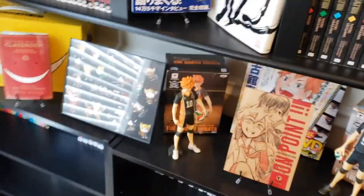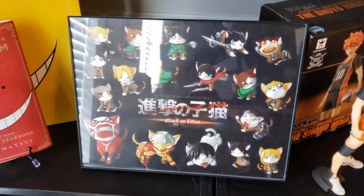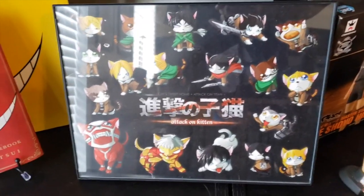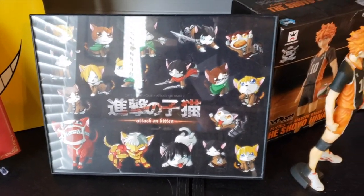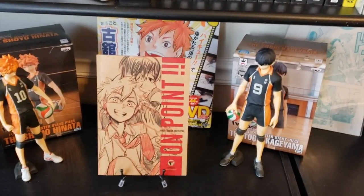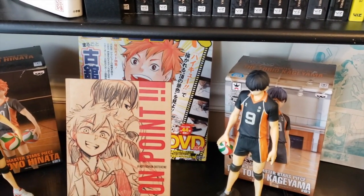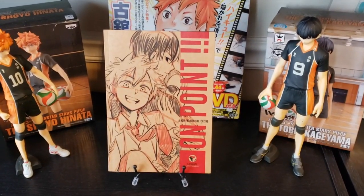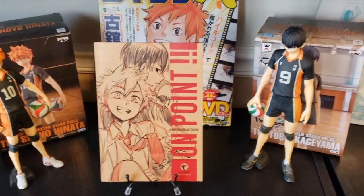All right, we're on the next part of the shelves here. I forgot to show this off. This is Chi or Chai's Sweet Home, the cat manga crossover with Attack on Titan. So everybody's like a little cat, and I absolutely love it. It's so funny, really cute. So it's prominently displayed. This is my Haikyuu stuff, my 2 Master Star figures for Hinata and Kageyama. And that back there is a DVD of the mangaka drawing Hinata, which is pretty cool. And this is a self-published little art book of all the guys in some different kind of clothing and stuff like that. So it's pretty cool.